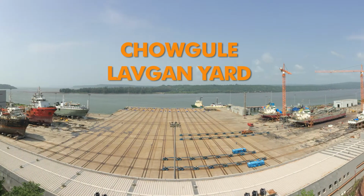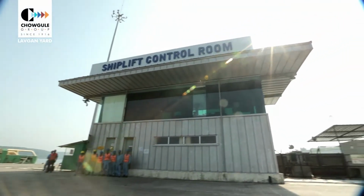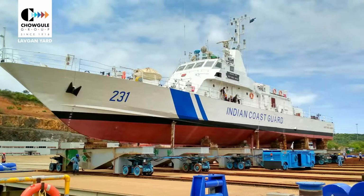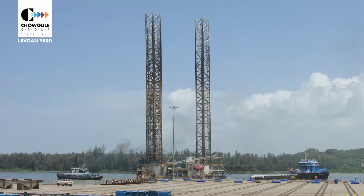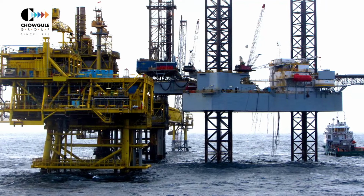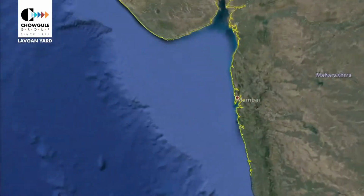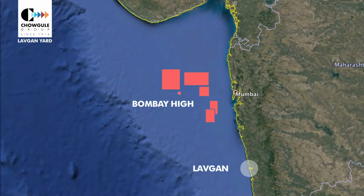Chowgule's Lavgan Yard is an advanced synchro-lift facility for the dry docking and refit of commercial and defense ships and drilling rigs, as well as the fabrication and loadout of offshore structures. Our ultra-modern yard is in close proximity to Bombay High, providing unparalleled logistical advantage.